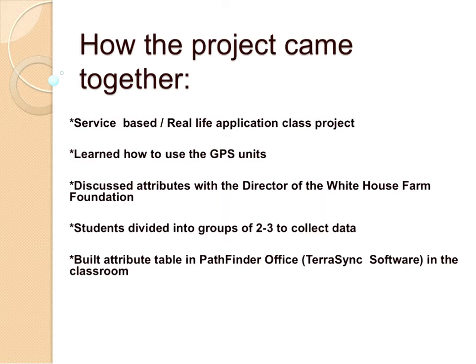So we had to get the software onto the computers, and then JMU had already set up the software on the Juno unit.